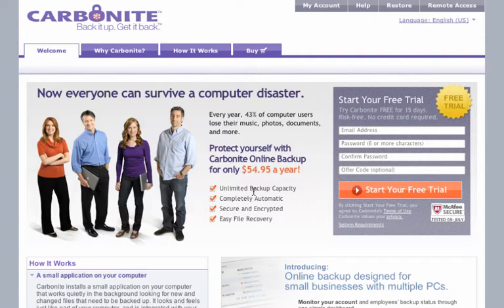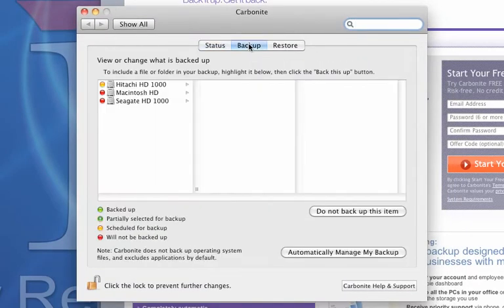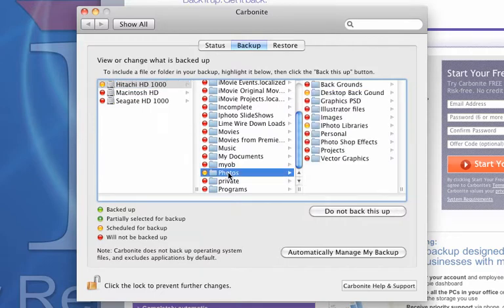If my hard drive were to burn out today, I still don't have my files backed up because their backup service is so slow. So what I did 2 days ago was I went in here and I changed my backup settings. I deselected all of my hard drives, deselected everything except for what's most important to me, which are my photos. I can't even back up my movies yet because my photos aren't done. But I know movies are going to take a lot longer, so I'm starting with the small stuff, the photos.